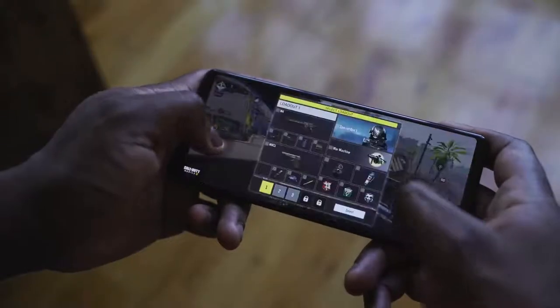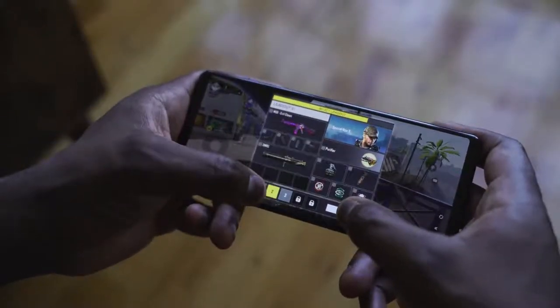Hey guys, Thunder E here, and welcome to my gaming review of the Sony Xperia 1 Mark II. I know, Sony likes to name the device in funky ways. I believe they should have just called this a Sony Xperia Mark II, but I digress.